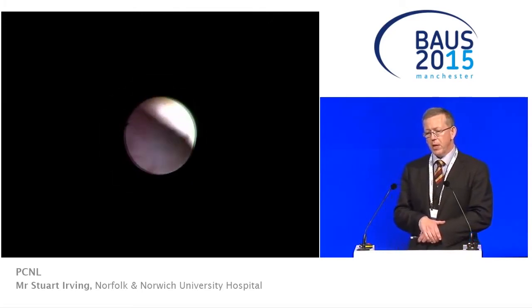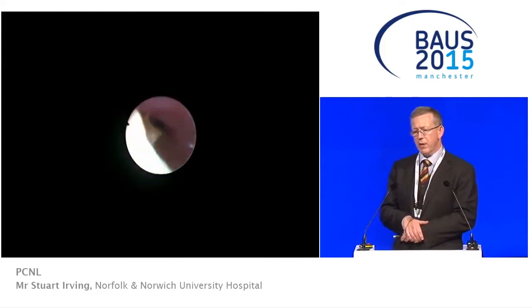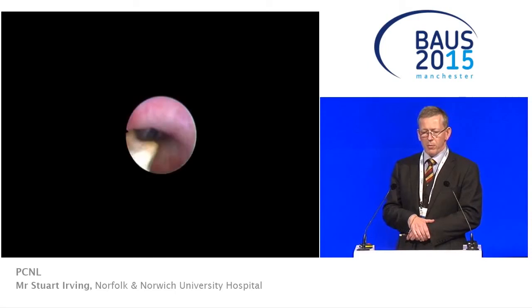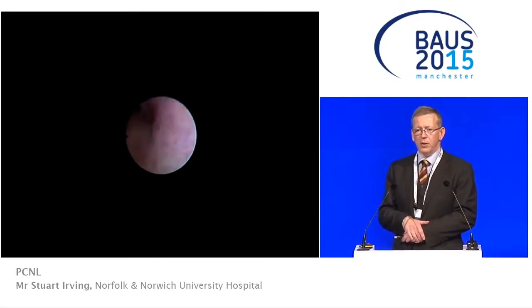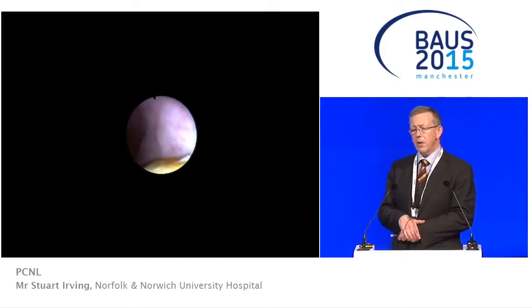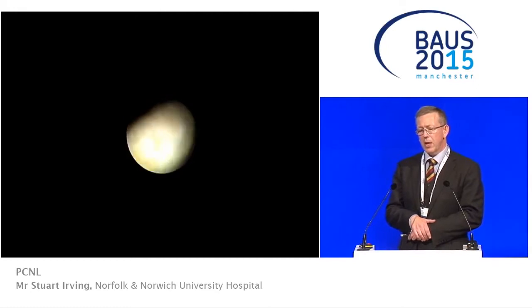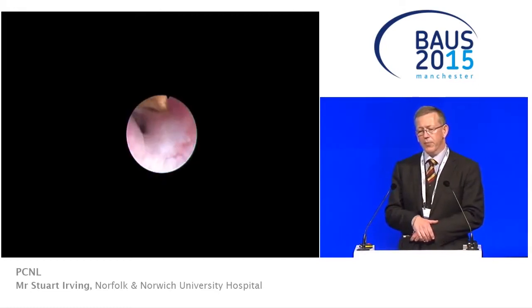The rhinoscopy here is quite important. It's a difficult stone to get around, and we had some difficulty getting around to the lateral calyces on the left-hand side of the stone. Once we were able to gain access by manoeuvring the stone out of the way, we can then fill the system a little bit more effectively, and we use a combination of ultrasound, which our radiologists use, and some plain imaging. So we put some contrast up through the scope. And then using a combination of that, we can then assess the different puncture sites.